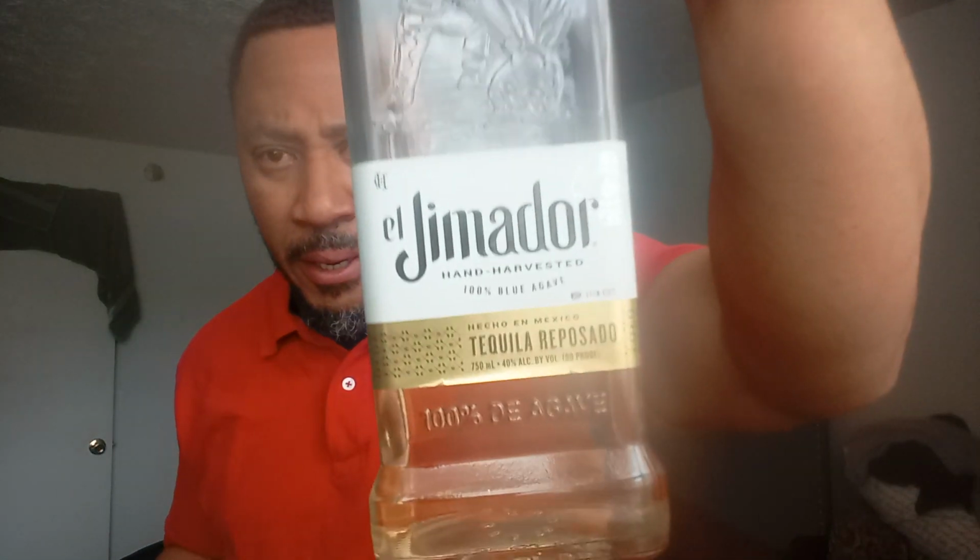There's one that I've seen, and there are so many of them out there. One was made with a Hornitos tequila. So El Jimador is a very popular brand of tequila, as you all well know. They got the tequila reposado, which is what I have right here in my hand. Of course, you got the silver, and you got the añejo.